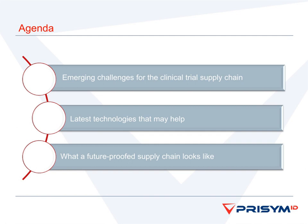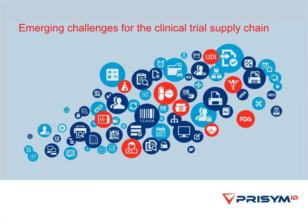So the agenda for today's session covers three main areas. Firstly, we're going to look at the emerging challenges for the packaging and labeling in global clinical trial supply chain. Then we're going to cover some of the software technologies that can help meet these challenges. And then finally, we're going to look at how these labeling technologies bring capabilities to the clinical trial supply chain and how to future-proof your investment.